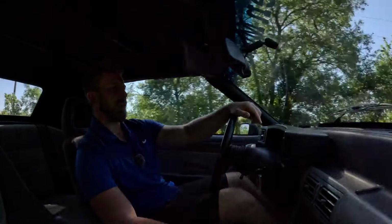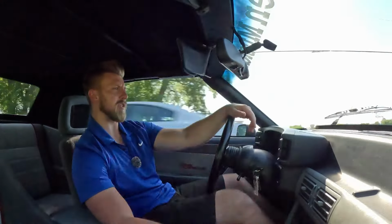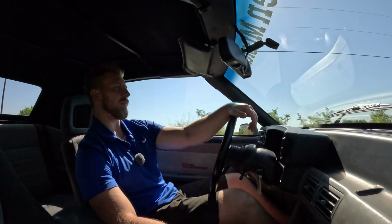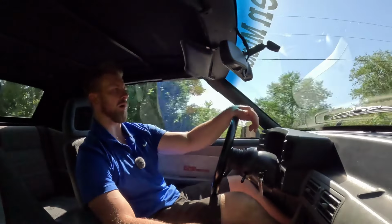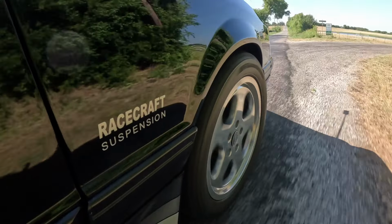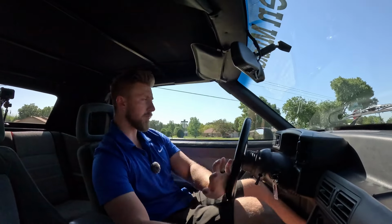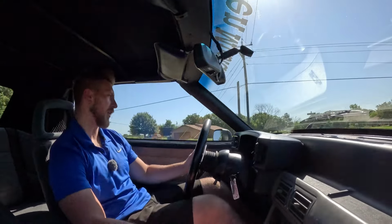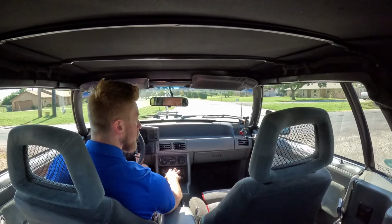Clean Carfax, clean title. Unfortunately, I don't have any other paperwork with this car. Obviously, you have your Saleen placard there. We have the Marty report. And just a really cool, unique Saleen Mustang. And we do a lot of Fox bodies here. If you follow our stuff, we do more Fox bodies than just about anything.